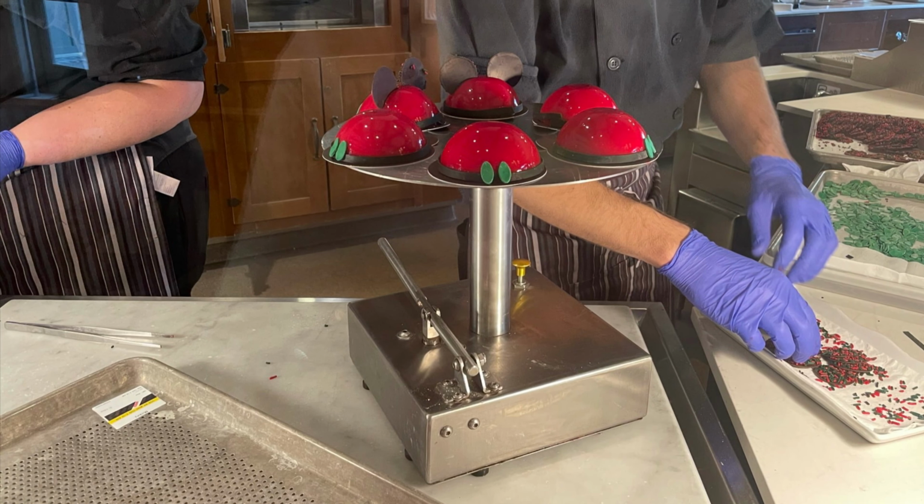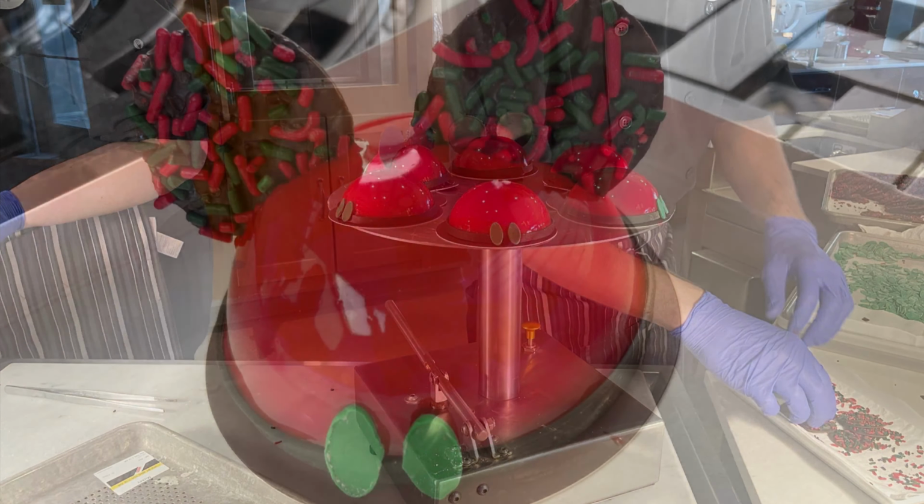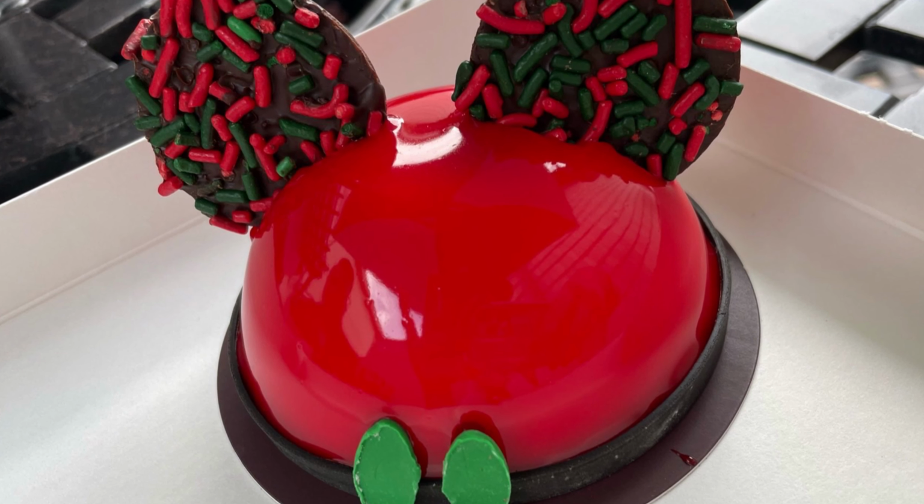Mickey Mousse comes in different flavors depending on the season. This one featured chocolate chiffon cake, white chocolate mousse, and dark chocolate mousse. It was delicious.